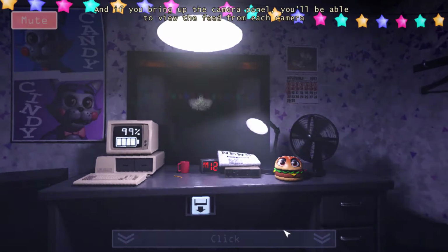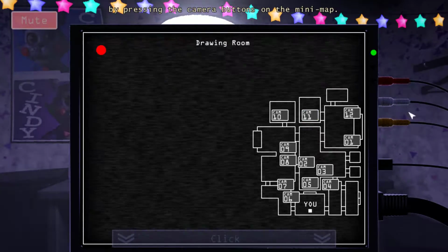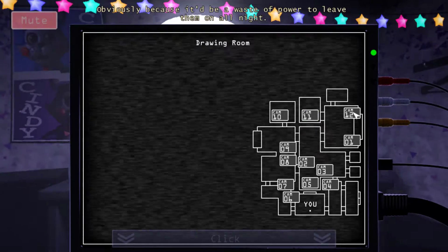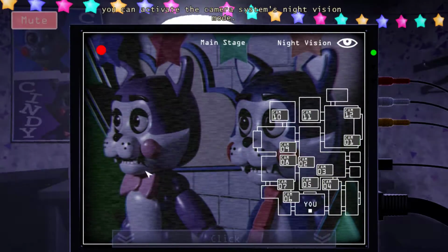And if you bring up the camera panel, you'll be able to view the feed from each camera. Look, it's red, yellow, blue. I remember this now, from like five-ish years ago. That's red, yellow, white. Red, white, yellow.